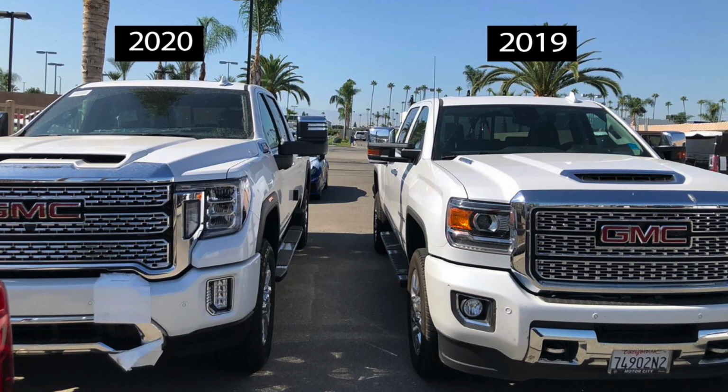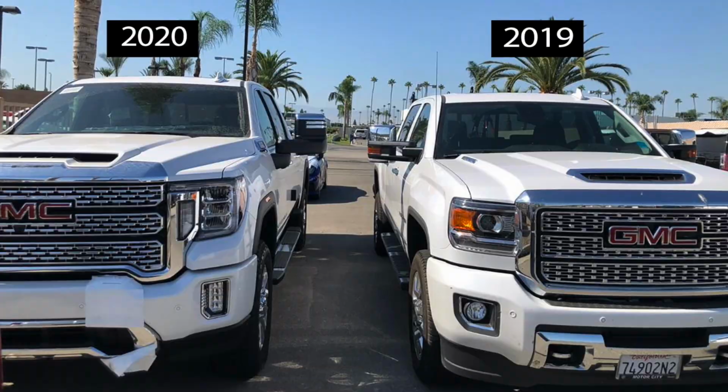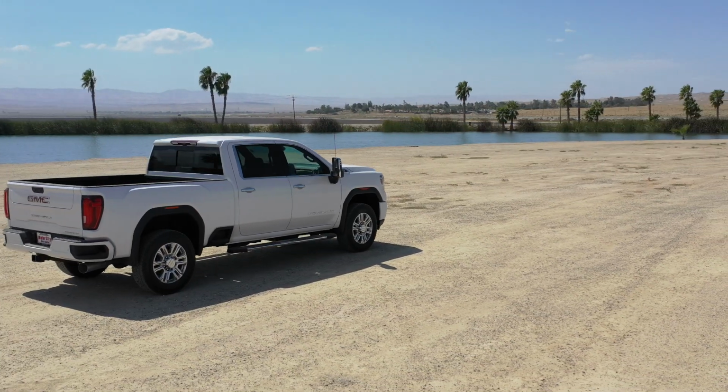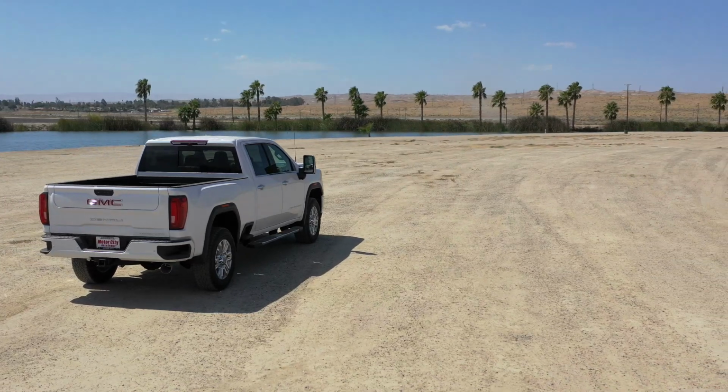My first initial reaction with the 2020 GMC HD was that this is a bigger truck altogether. When I pulled out of Motor City GMC, I felt like, whoa, this might have a lift kit on it. I actually pulled over to make sure that it didn't have a lift kit because I didn't want to review anything with aftermarket parts on it. I wanted something OEM, and this is the OEM version of the HD truck from GMC.